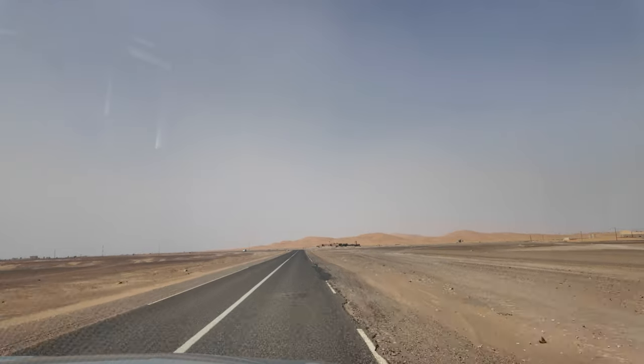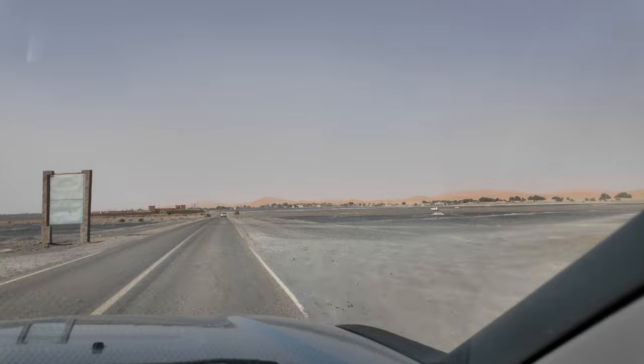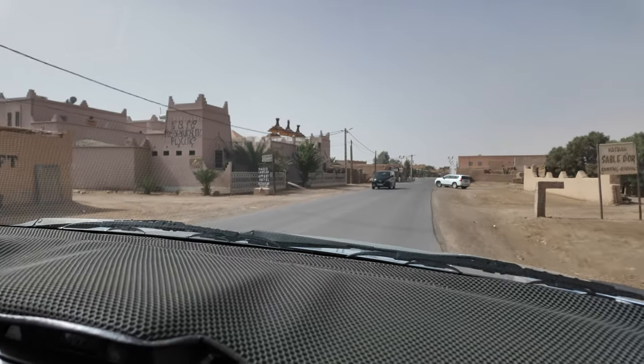Heading back to the hotel for a quick shower, maybe a swim if we're lucky, before we head into the desert for our desert camp tonight.